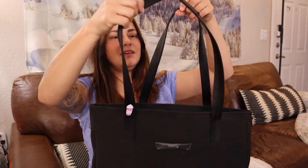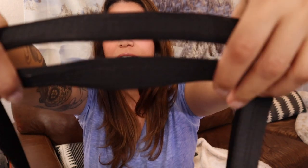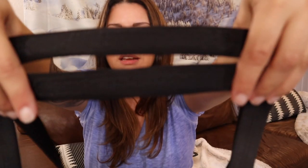So I forgot one of the best features about this bag. Rubber grips, if you can see it. They put these rubber grip strips on the inside, and this thing doesn't go anywhere, y'all. It really doesn't. And you might think that this is a thin strap, but it's made really, really well.